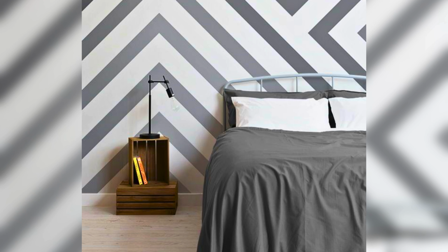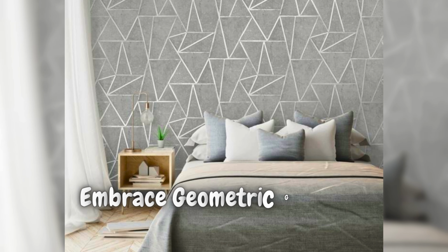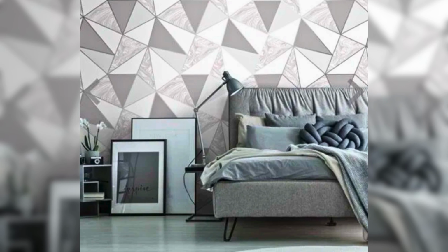Concluding our journey with the modern and chic geometric grayness, keep it sleek and minimalist with shades of grey, black, and white. Integrate geometric shapes, metal, glass, or concrete furniture along with modern accessories. This style radiates a cool and contemporary vibe, showcasing your trendy and modern side.